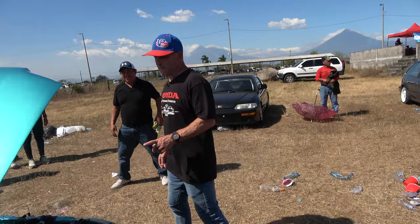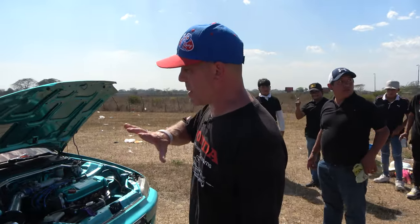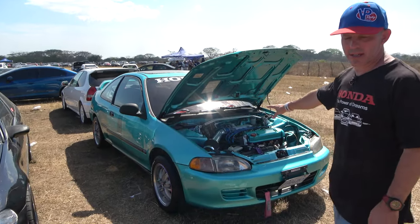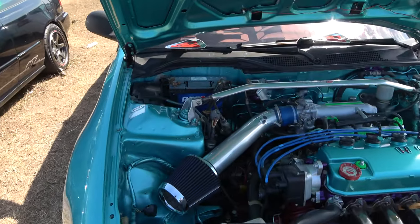Yeah, so this one here is interesting because he's only owned this for a very short time. He bought the car totally stock. It was a Civic DX. He changed everything in the past since like November. You said November? November. No, November.